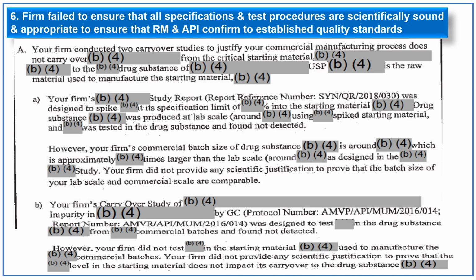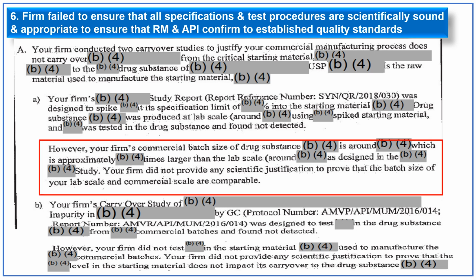However, the firm's commercial batch size for the drug substance is some X scales larger than the lab scale, and the firm did not provide any justification or comparison between the lab scale batches and the commercial scale batch. So a comparability study between the lab scale batch and commercial scale batch, for ensuring that this spiking study is applicable at the commercial stage also, is not available.